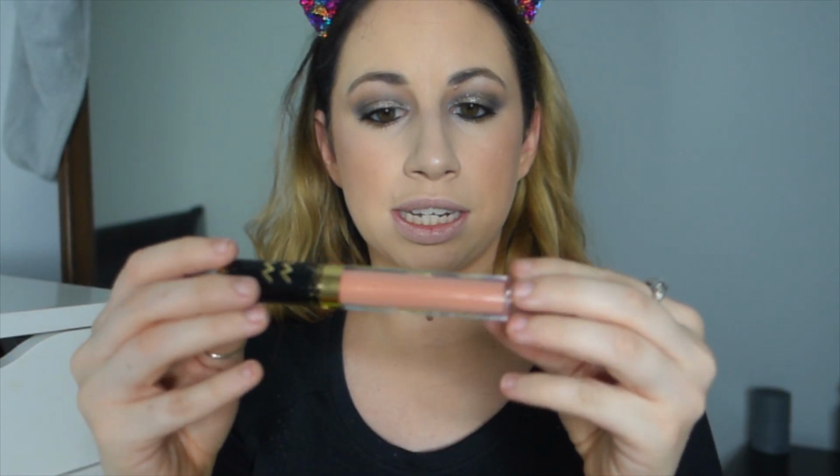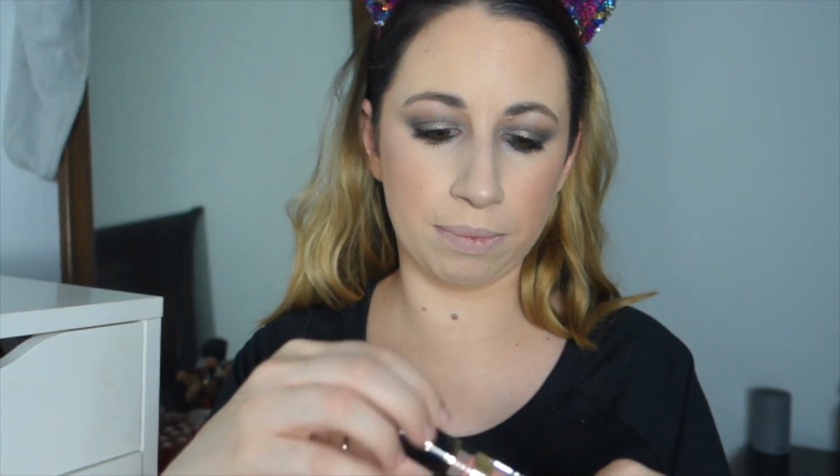And then my last product is another product from the Wet n Wild Astrology collection. This is their Color Icon Gloss, and I got it in my astrology sign, which is Aquarius. And it's this pinky color, and it looks like it has like gold sparkles in it. Okay, it's really nice. I'm really glad that my astrology sign has like a nice nude pinky gloss with it. And yeah, that is it for this first impressions.